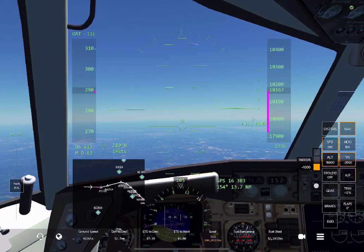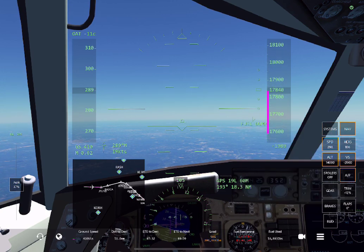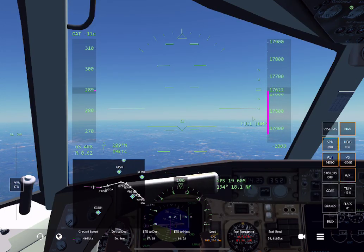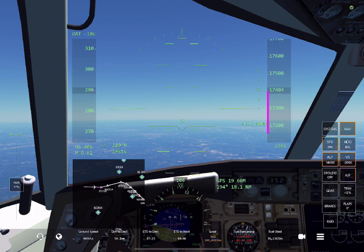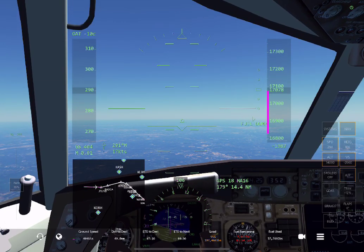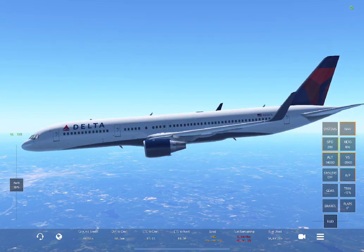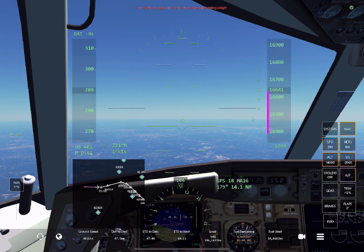18, above 14. For J funds. Should be coming into max landing weight here in just a second. So this is insane. That is an insane down angle. It's like a friggin' fighter jet getting ready to go bomb something. All right, so we're at 196.